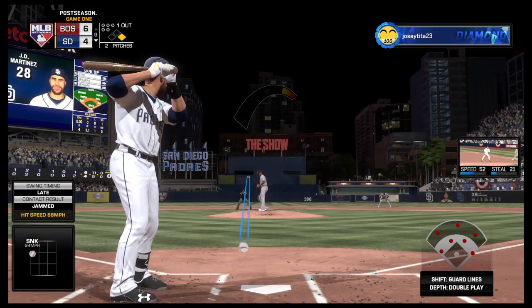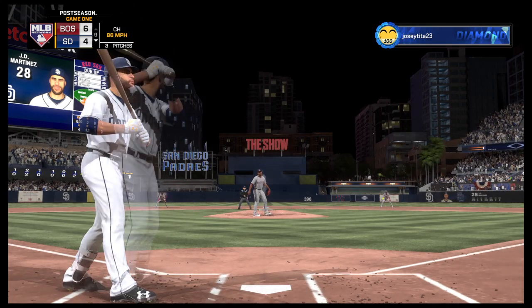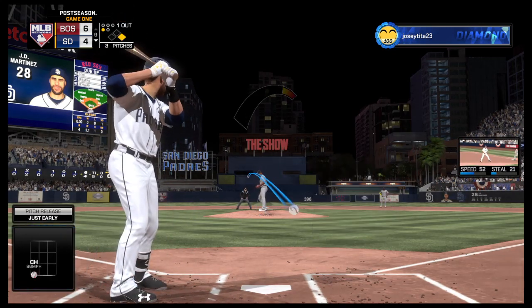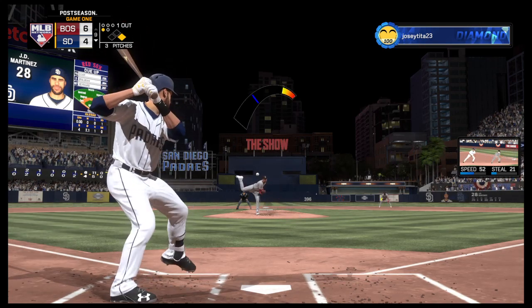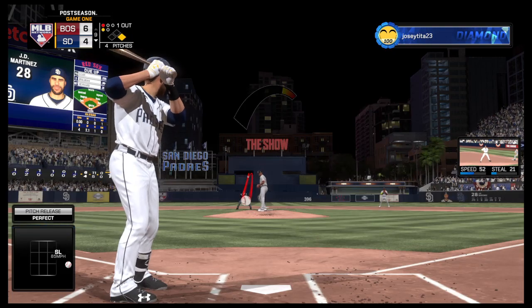Stepping into the box, J.D. Martinez. He flew out in his last at-bat. And a called strike down in the zone, 0-1. The 0-1 pitch. Outside for a ball, 1-1. Runners on first with 1 down.